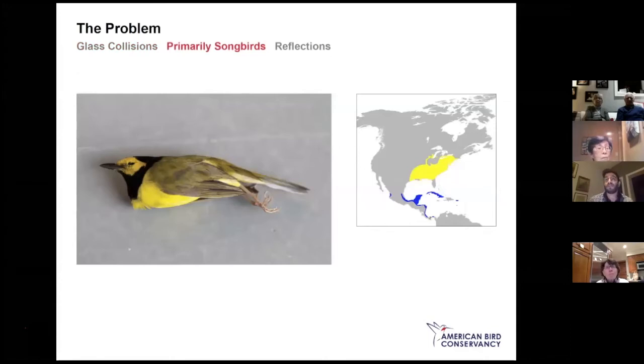It primarily affects migrating songbirds like this hooded warbler. These are birds that come up into the United States, come into the northern forest to breed, and then return back to the tropics for the winter months. And so collisions can happen on windows at any point throughout the year, though they do increase during spring and fall migration as birds are moving between their wintering and breeding grounds. And they're also foraging a lot more as they're migrating, trying to find food to fatten up, to make those big migratory leaps.